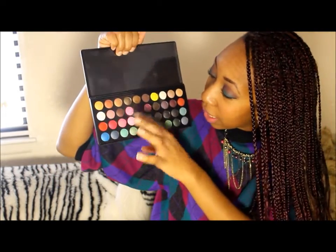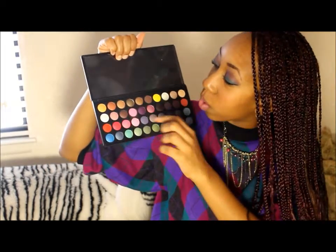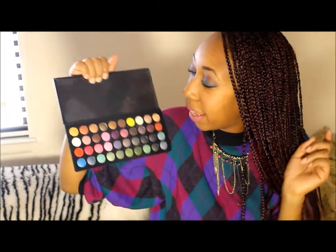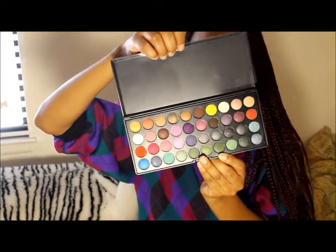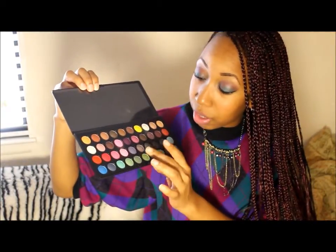They're shimmery and some are matte colors. And I really like gold. I've been moving over to bright colors lately, but before, I used to wear gold every day. But the colors are really pretty, and they're very pigmented. Very pigmented.